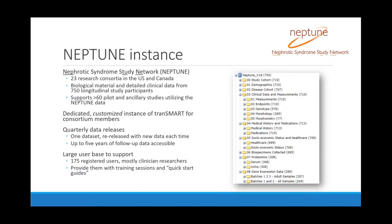Here's just a screenshot of as much of the tree as I could make readable and still fit in this slide. Every quarter we get a new update of that clinical data, or maybe a different ancillary group has done an RNA-seq experiment, and now we want to fold that data in. So we've got right now 175 users of this instance, mostly clinician researchers.